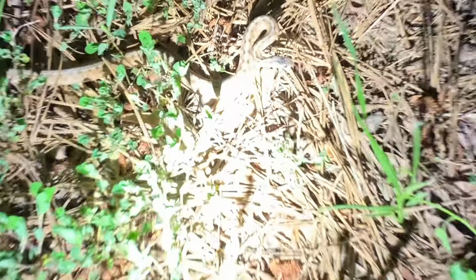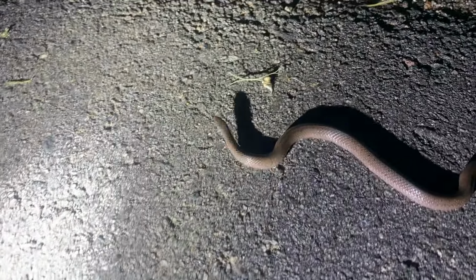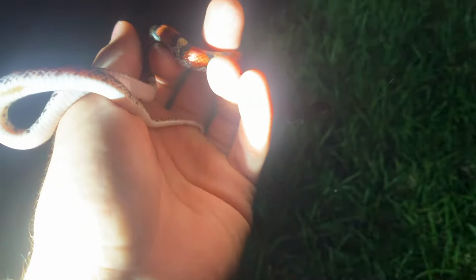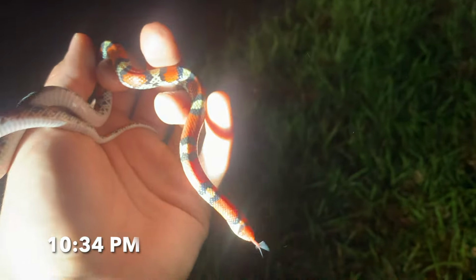Keep going. Don't try and beef with me now. Oh, now he's looking weird. Keep going. I don't really know if it's a rough or a smooth, but anyways, we'll move him across the road. All right, guys, this made the night.